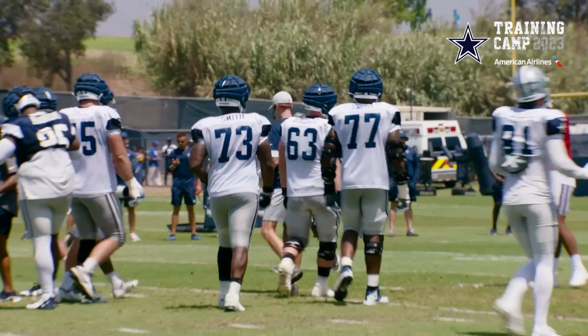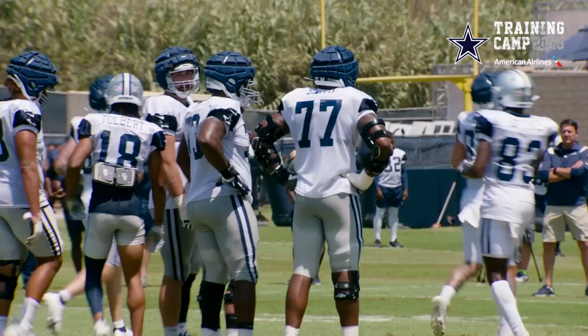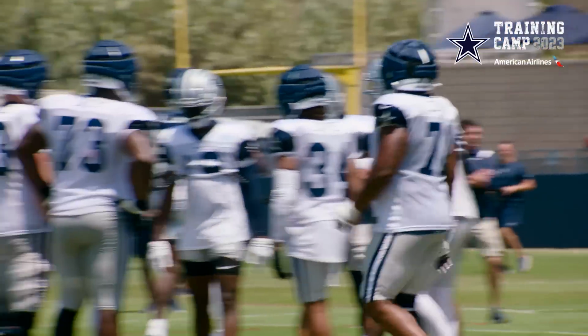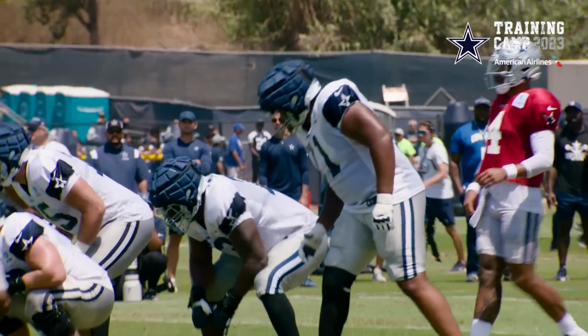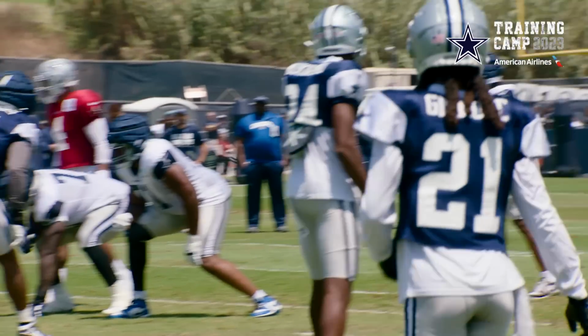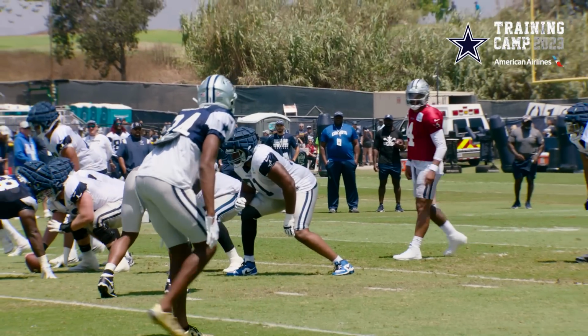Yeah, Tyler Biotish. You had Tyler Smith and Tyron Smith both working hand-in-hand together. Those are two strong human beings that you like to see working in continuity. It's hard to get off a block when you have those two guys blocking you simultaneously. There was a hole to run through, like we've already mentioned, but you had Rico Dowdle hit that hole. I want to talk about his vision here in a couple seconds, but let's watch this rep here with Malik Davis. Let's look at this left end position here.